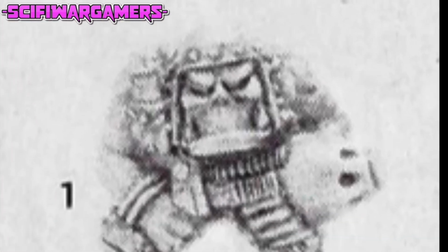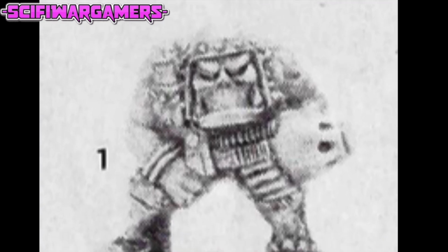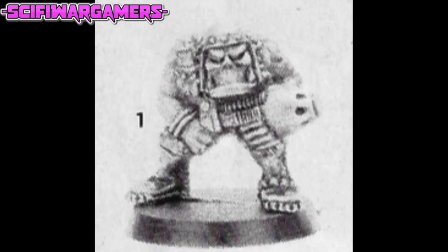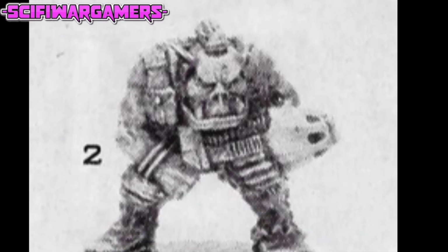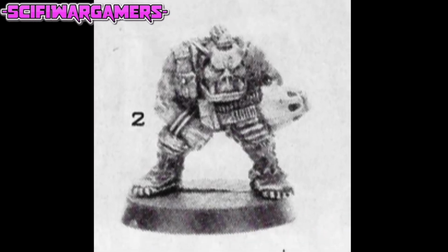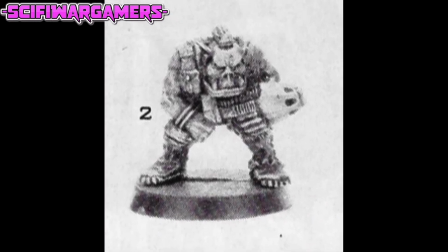So first off, in the Orks heavy weapon set, there's an Ork without a heavy weapon. Yep, he has just got a plasma gun, and we're not going to spend a lot of time on this. And then next up, another Ork without a heavy weapon, which I find very strange considering this is supposed to be a heavy weapons release. Anyway, this guy's a little bit different to the first one, as he's not wearing a metal hat.